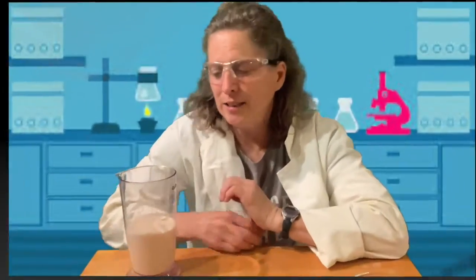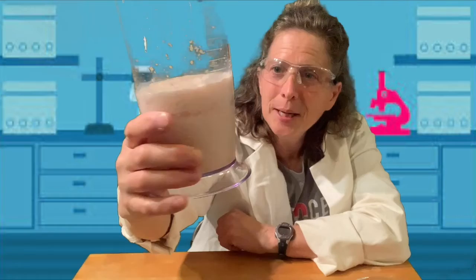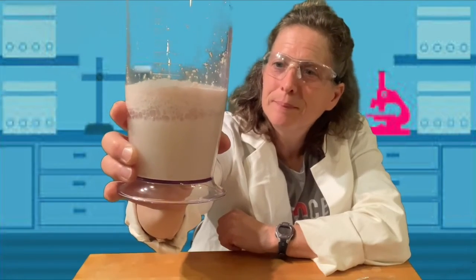Here we go. I just wanted to show you one last time what this is doing. It's still going. Yep, still going. This yeast takes about an hour to really double its volume. So that's why breads take so long. As soon as you mix everything together, you have to let them rise for about an hour so that it can make all these bubbles.